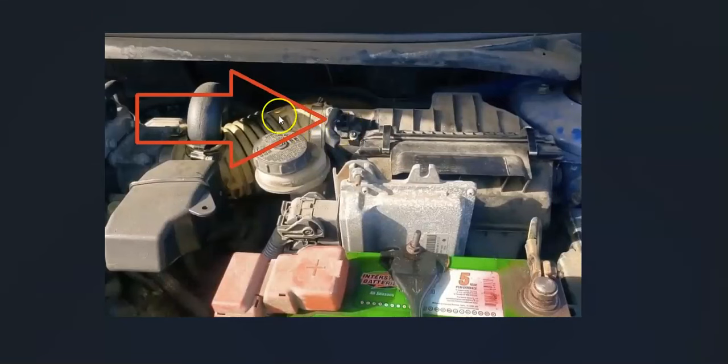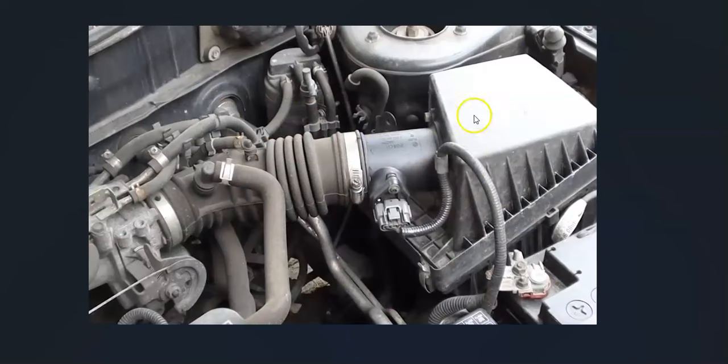And then the next thing to do is to go locate that mass airflow sensor on your particular Nissan. It's usually pretty easy to spot. It'll be up near the air intake box somewhere. This is a 2011 Nissan Sentra, and it's located right here, right after the air intake box, right on the big hose going into the air intake. But first thing to do is to go locate the MAF sensor on your particular Nissan.